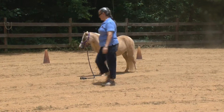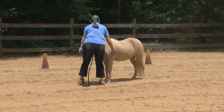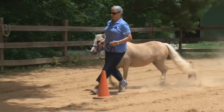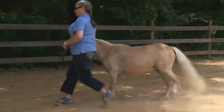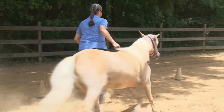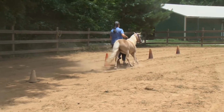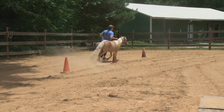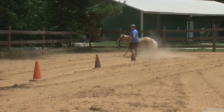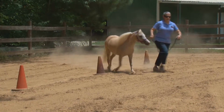And then come the more difficult parts of the competition. When we trot the serpentines, we want the horse to stay at pretty much a constant pace through the course. They need to move away from your shoulder, from your hip, with their shoulder as you're moving through, and the exhibitor stays on the same side of the cone that the horse is on. In other words, the exhibitor doesn't go on one side and the horse on the other side. The goal is for the horse to strike right in the middle of those cones as close as you can and keep a nice smooth pattern.